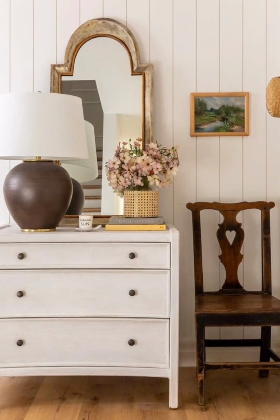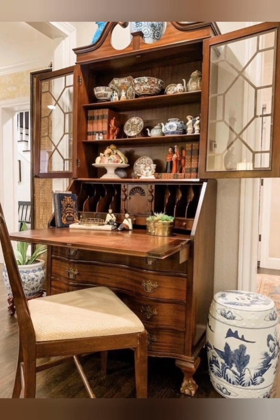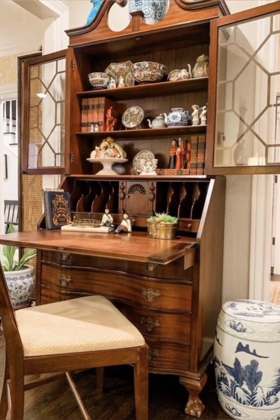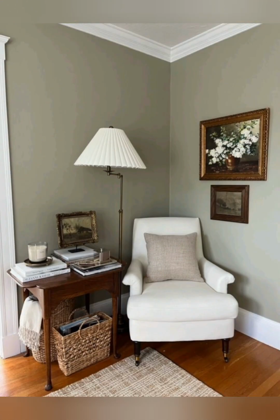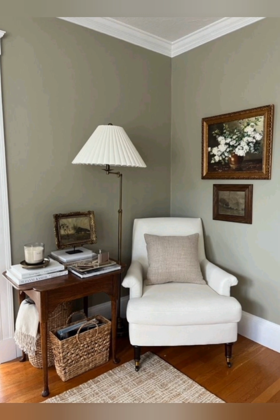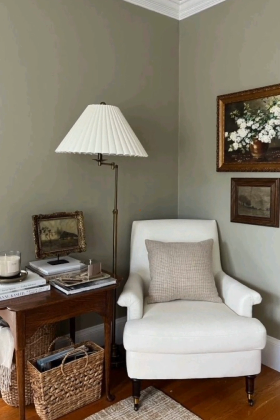Core elements of vintage Cottagecore home decor. Furniture, aged and repurposed charm. Distressed and chippy paint finishes. Furniture with an aged look adds character.